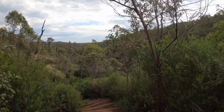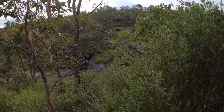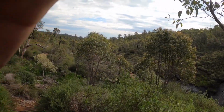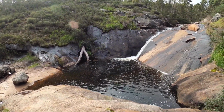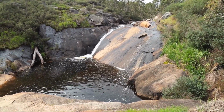Lots more steps. And the falls down that way. I'll get to it later. Hang on a tick, I'll just need to get my balance. There you go, that's Marrinup Falls.